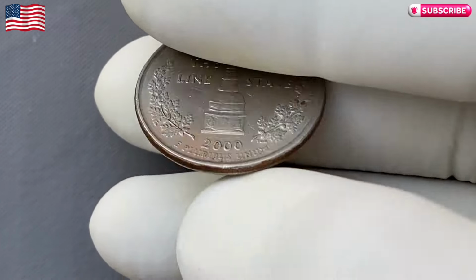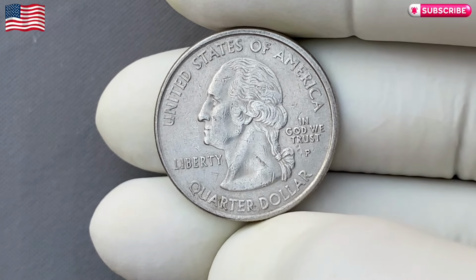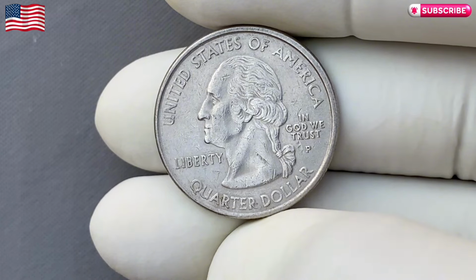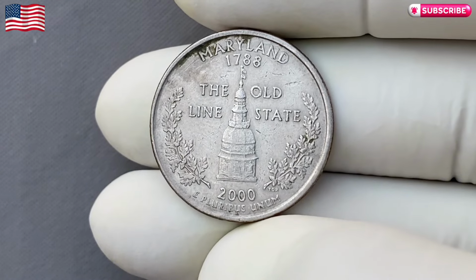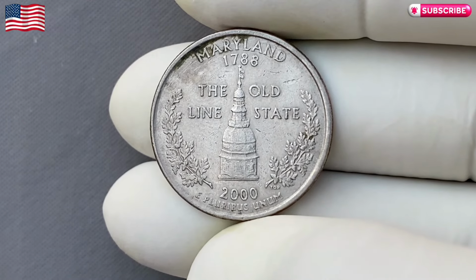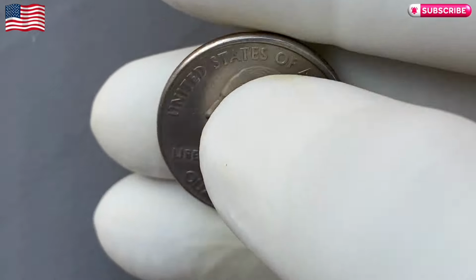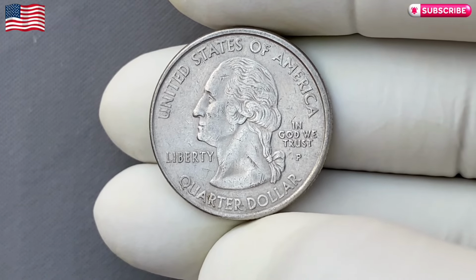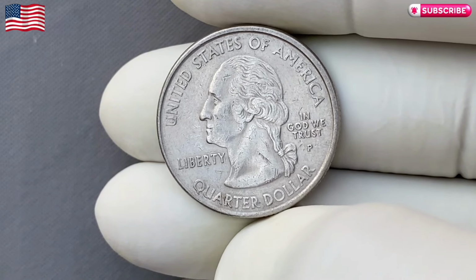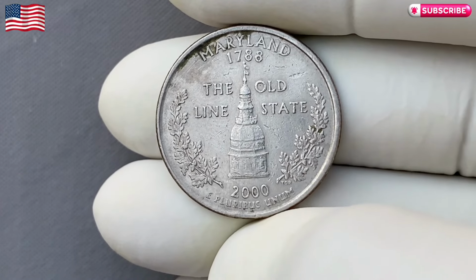The most notable error that makes the Maryland quarter so special is what's known as a misplaced mint mark error. On these rare coins, the mint mark, which typically indicates where the coin was struck, is either missing entirely or placed in the wrong spot. This mistake might sound small, but for collectors, it's a huge deal. Coins with minting errors are highly sought after because they're unique. There's no other coin exactly like it, which is exactly what makes it a true rarity.